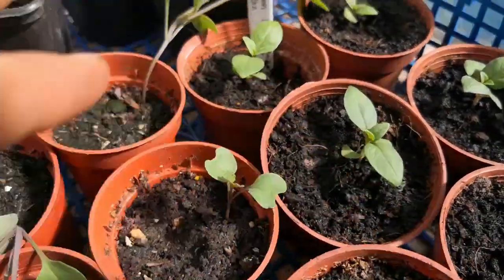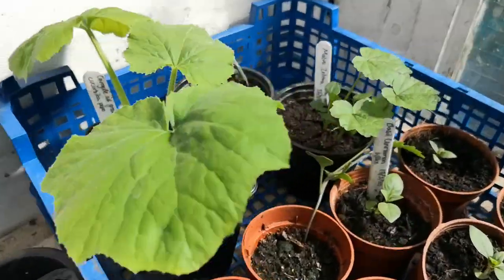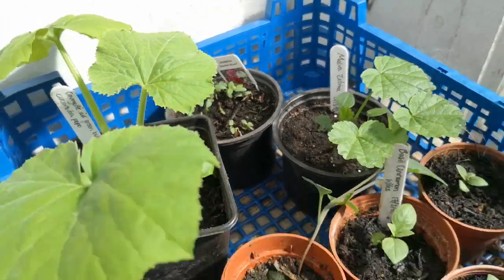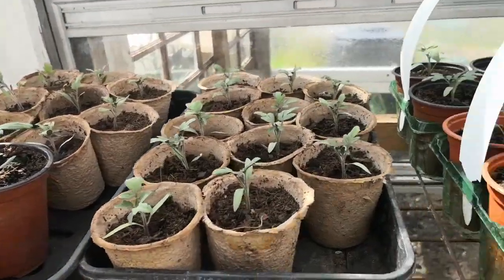Cinnamon basils, courgette. What a beast. Some more flowers. I'm not so good with flowers, not going to lie. If it's edible, I probably know about it. More tomatoes.